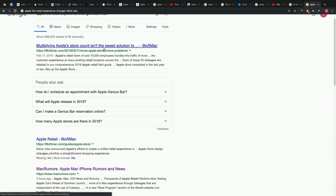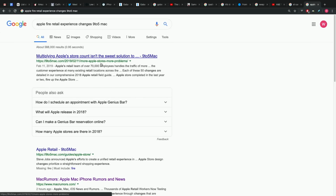So anyway, they fired the individual in charge of the retail experience, and they're going more traditional. They're trying to fix it up, make it a little more predictable, kind of what you would expect in a retail experience, and move to changes that prioritize a straightforward shopping experience. This is reported on 9to5Mac, and they've got images showcasing the phones laid out with the specs and the prices right below, so you don't even necessarily have to find somebody to talk to.